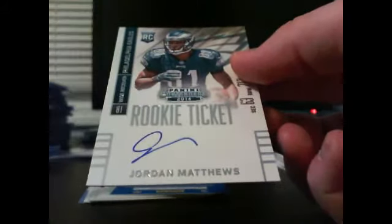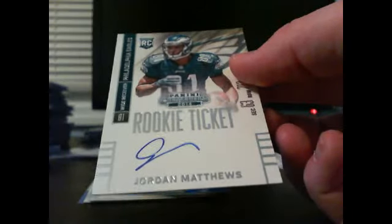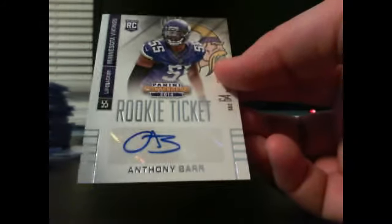Oh my gosh. Jordan Matthews, have a break. On card rookie ticket. Yeah, pretty much thought the same thing, Matt. We do have three in that little stack. Our third, Anthony Barr. This one is the same non-variation rookie ticket. The Vikings have three Anthony Barrs.